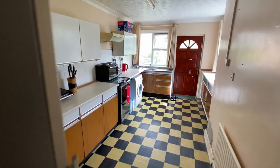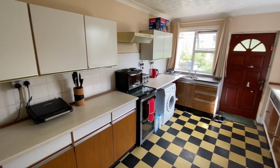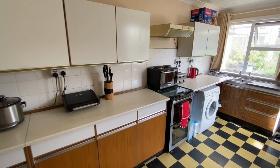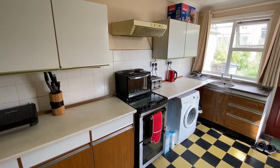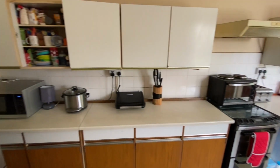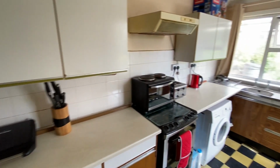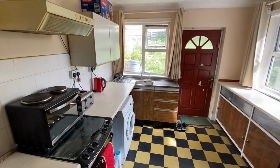And finally, we then have the kitchen, which is currently fitted with a range of base and eye level units. We have space and plumbing for a washing machine, plenty of room for a freestanding cooker, and there is further space in here for a freestanding stacked fridge freezer as well. Door at the end of the kitchen takes us out to the back garden.